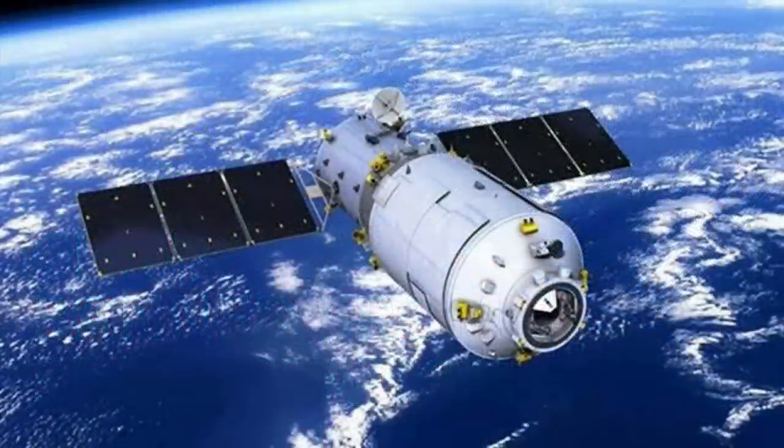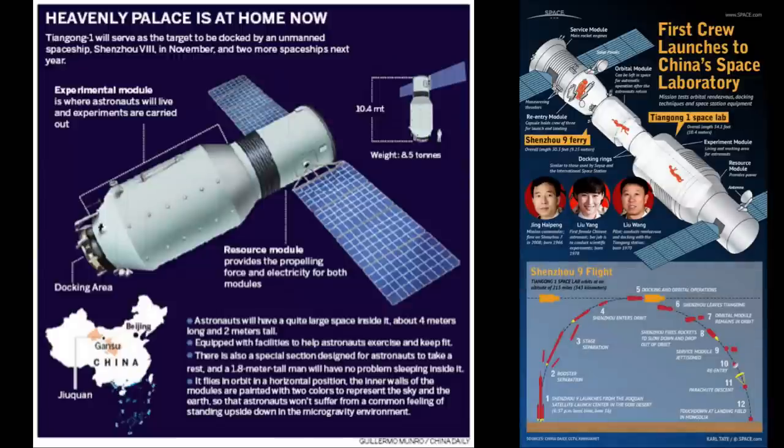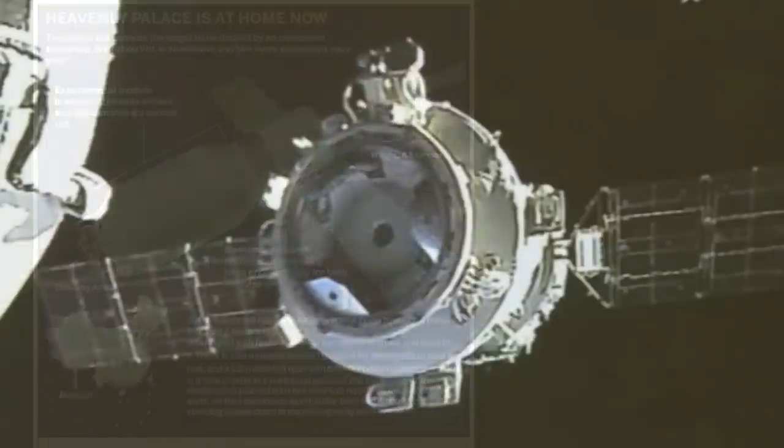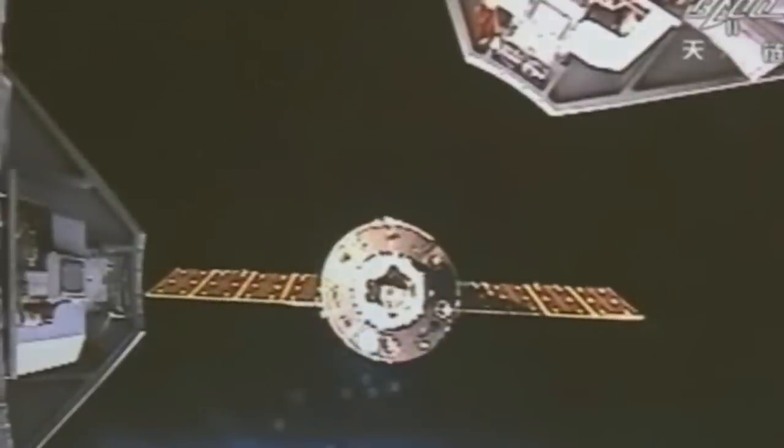In that same year, the Chinese launched their own space station. The Tiangong-1 is a Chinese space station module with a mass of 8,500 kilograms placed into orbit in September 2011, also with a Long March 2F. Tiangong means Heavenly Palace. Shenzhou 8 was an unmanned capsule that docked with Tiangong-1 in November of the same year.